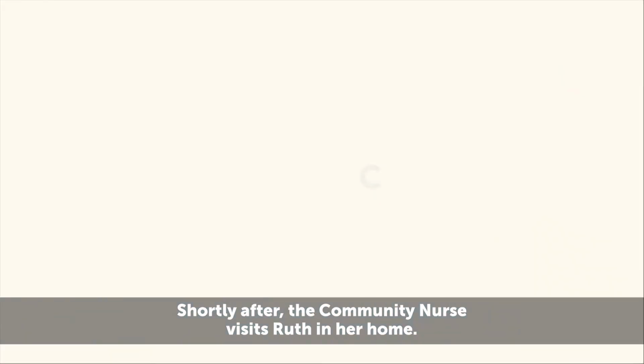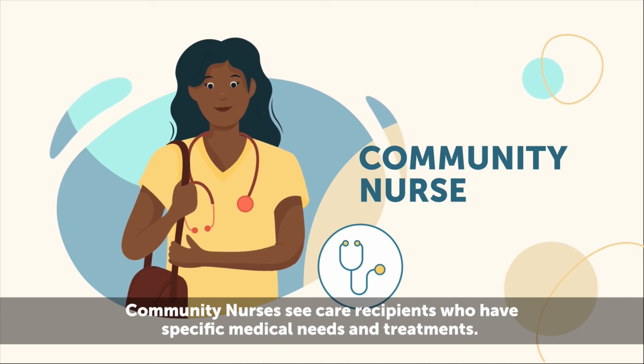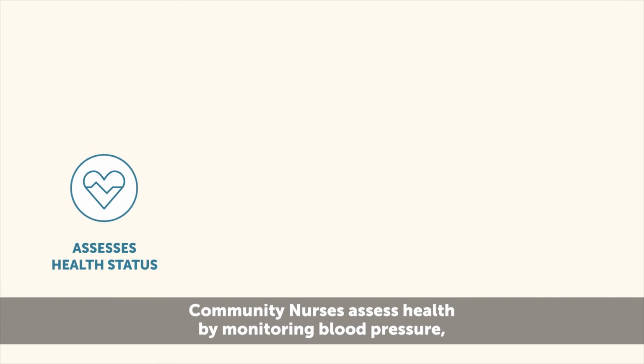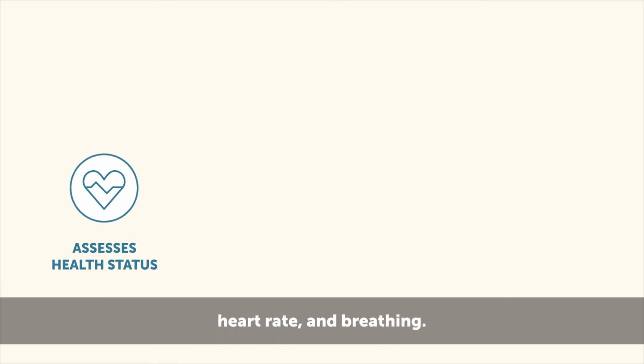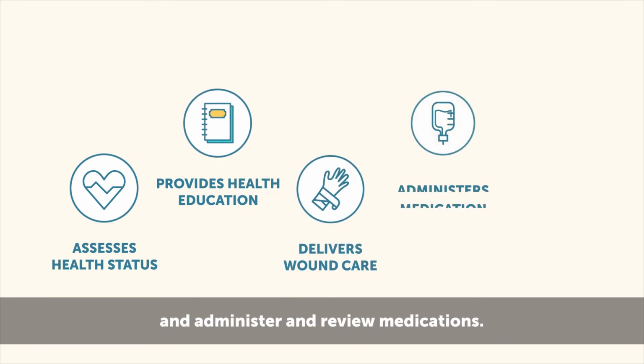Shortly after, the community nurse visits Ruth in her home. Community nurses see care recipients who have specific medical needs and treatments. Community nurses assess health by monitoring blood pressure, heart rate, and breathing. They may also provide health education, deliver wound care, and administer and review medications.